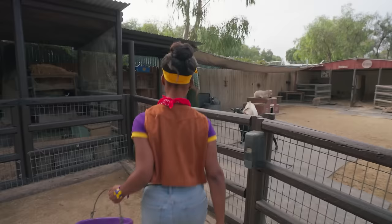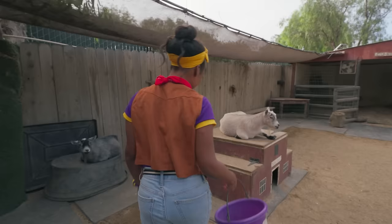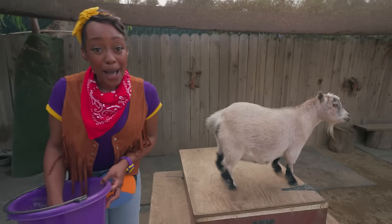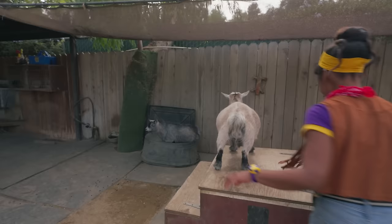Hello. Hi, I'm Meekah. Nice to meet ya. Oh, it looks like he's ready. Have you had any food? That means, yep, I'm all full. What's in my bucket? A grandma brush, so your hair can be nice and plush. Okay. He's ready. Let's start brushing.